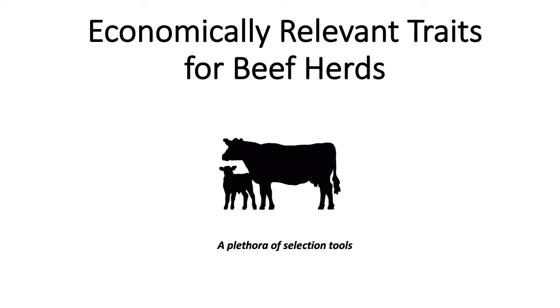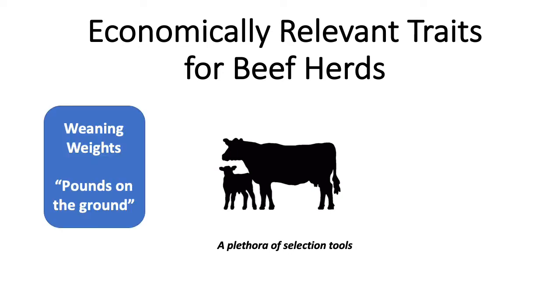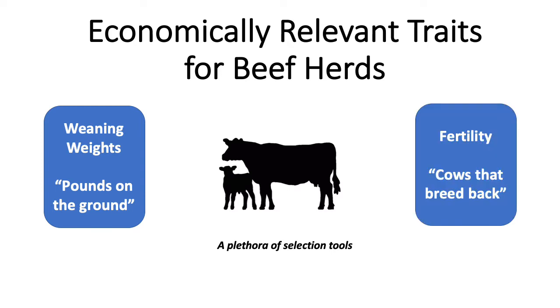When discussing economically relevant traits in beef herds, two traits come to mind in many conversations with cattlemen: pounds on the ground, or weaning weights, and fertility, or the importance of cows that breed back on time, always come up. Sometimes carcass traits are mentioned, and they're important too. But overall, cattlemen have recognized weaning weights and fertility as being primary profit drivers for their operations.